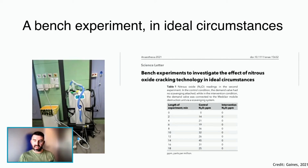And I don't know how well you can make it out in the results table next door, but you can see that at quite close range, we monitored the levels of nitrous oxide, and we found that with the MDU, it was virtually undetectable. Without the MDU, there were levels that were maybe not above that 100 parts per million, but they were detectable throughout the course of the experiment. So in ideal circumstances, it looks like it works well.